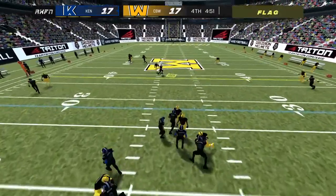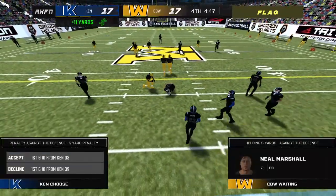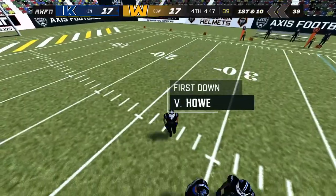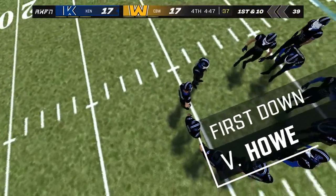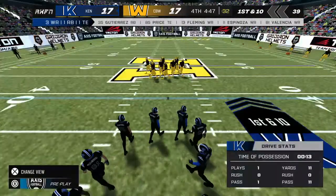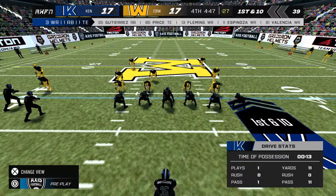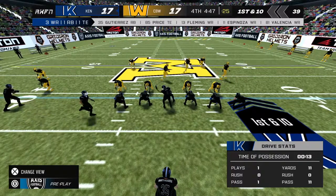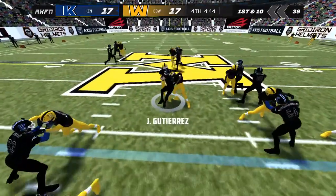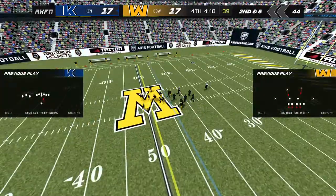A penalty flag on the field. Let's see what the call on the field is. The away team chooses to decline the penalty. That'll bring up a fresh set of downs. Well, that's one way not to worry about converting on third down. Just get it done on the first down. The QB hands it off. That will bring up second down.